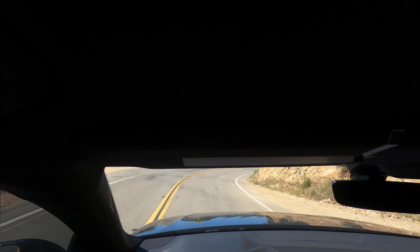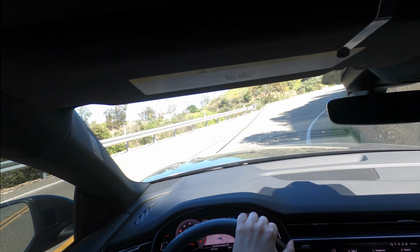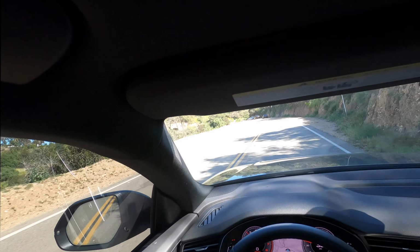Ugh, it did it again. It switched out of manual mode and went back into automatic, which I find just irritating. Especially if you're trying to scratch that itch of, you know, performance drive. The car just doesn't deliver that, which is heartbreaking because I feel like it delivers everywhere else.